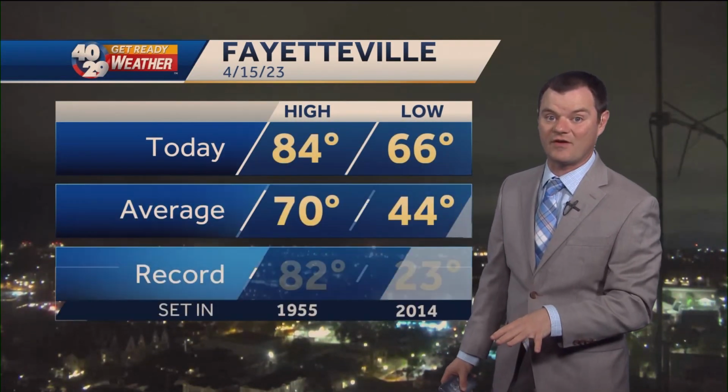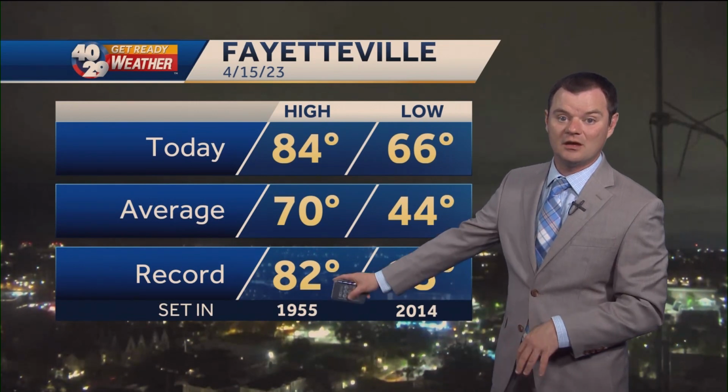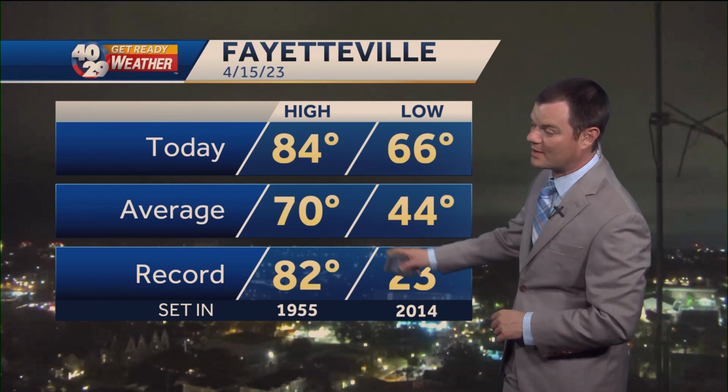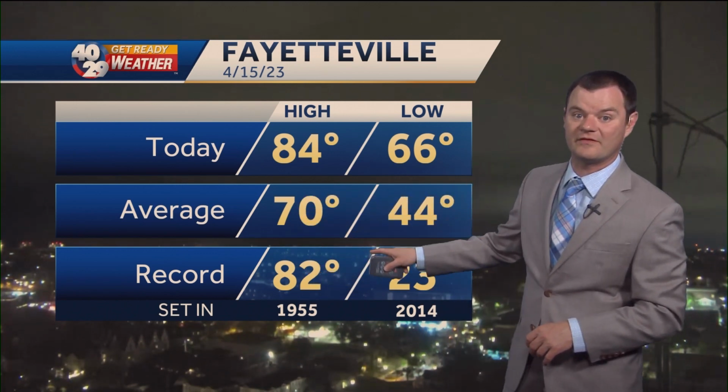Having said that, we actually set a record high today in Fayetteville of 84 degrees, breaking the old record, which was 82, set back in 1955. We should be around 70, so 14 degrees above average.